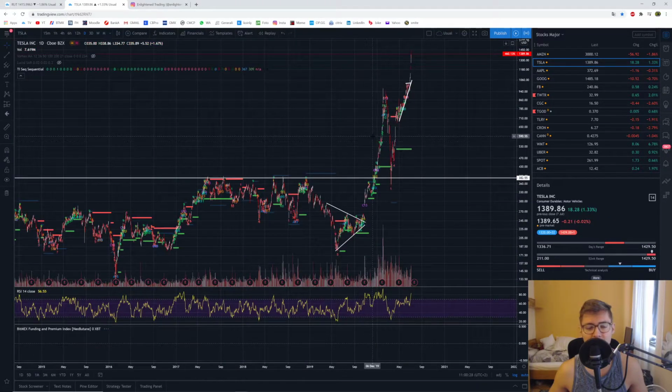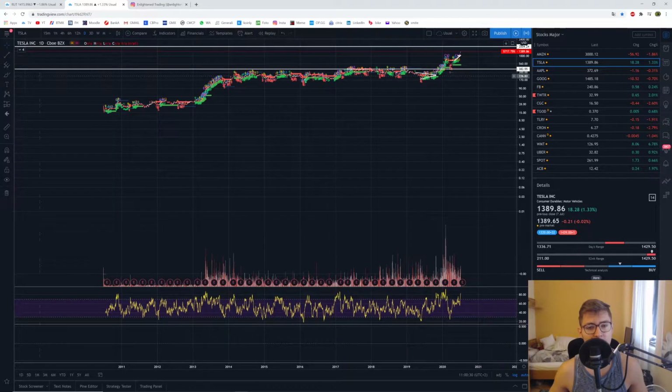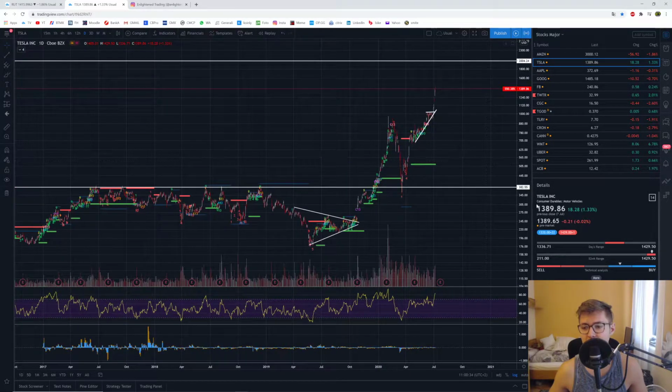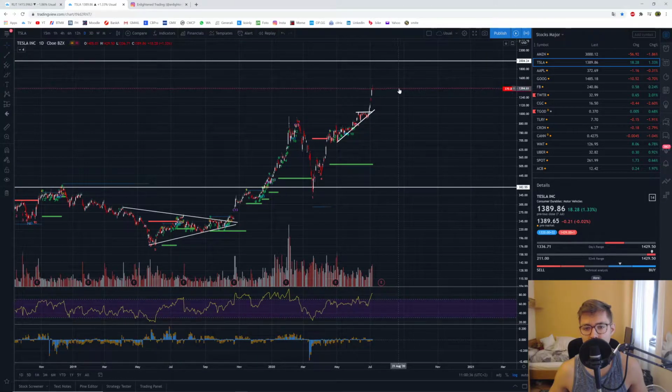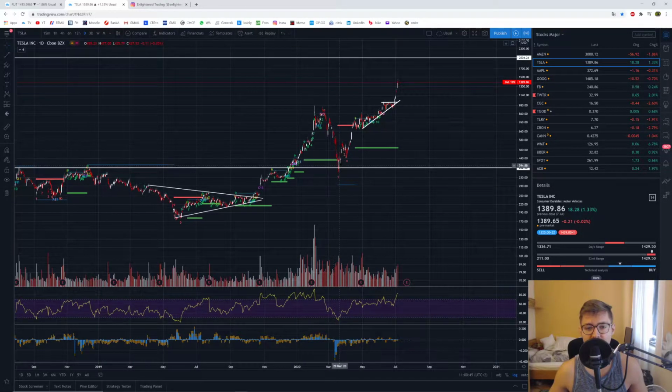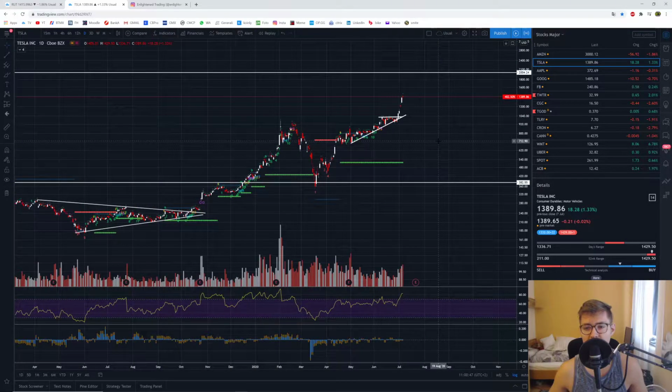And of course, a very good example of this is Tesla here, moving above 1,400 US dollars per share. So I mean, you would have made a bang if you bought the dip here in the coronavirus pandemic.